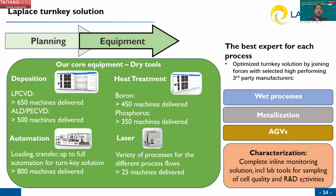In terms of equipment, we are not an equipment provider for all the tools that run in the turnkey. We believe we want to have the best tools for each of the parts. Our core equipment are the dry tools. Here we believe we are at the top and we can really provide you with the best tools, including automation and lasers. But we work with high-performing third-party manufacturers for the wet process, for example, the metallization, the HEVs, and for all the characterization inside, where we can also include, for example, lab tools or samplings so that you can do small R&D activities within the turnkey line.